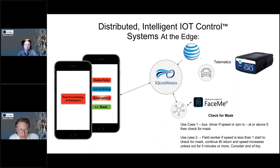Because with IQ Connexus, we are connected to many different things that allow the systems to chatter back and forth and become information to each other. So for example, with the FaceMe solution, what we did was we built into our Pledge application 2 use cases so far.